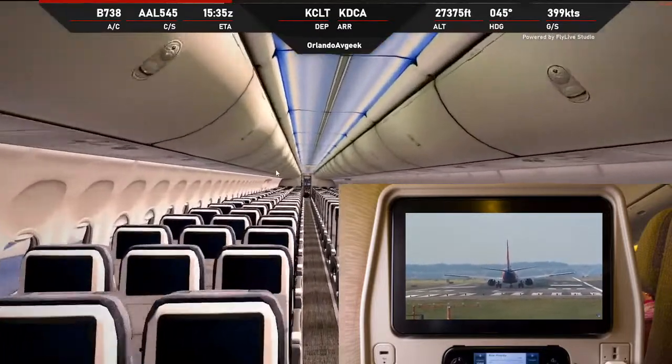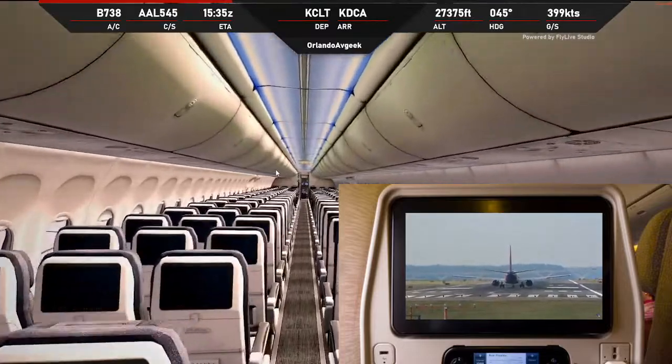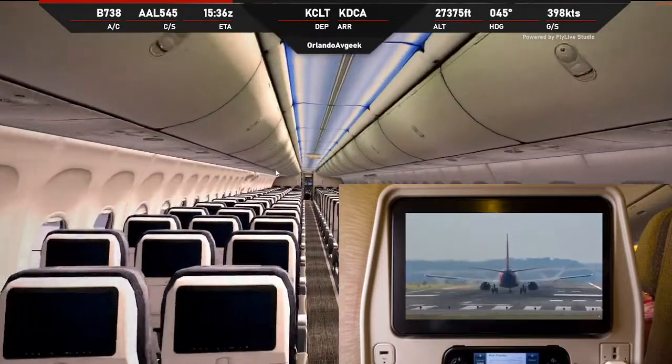Alright, so if we want to stroll back up the aisle, I want to show you guys something I find very, very cool, a little Easter egg that Threshold put in on the 737.